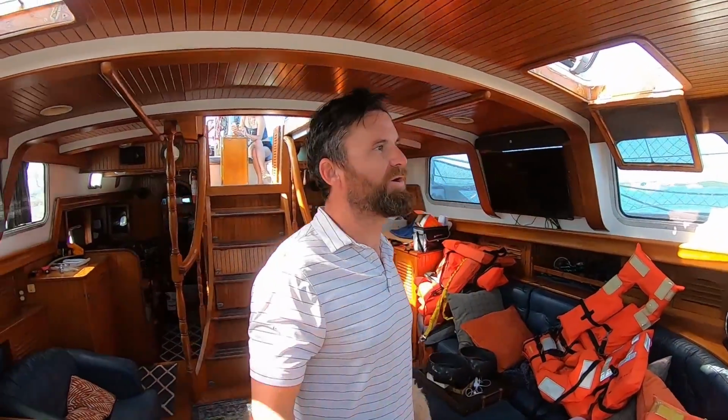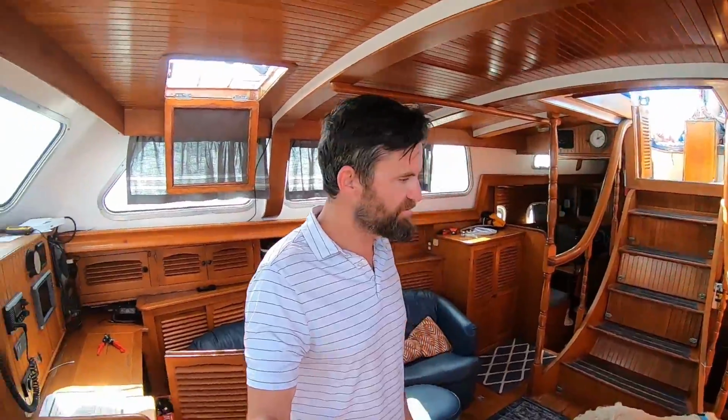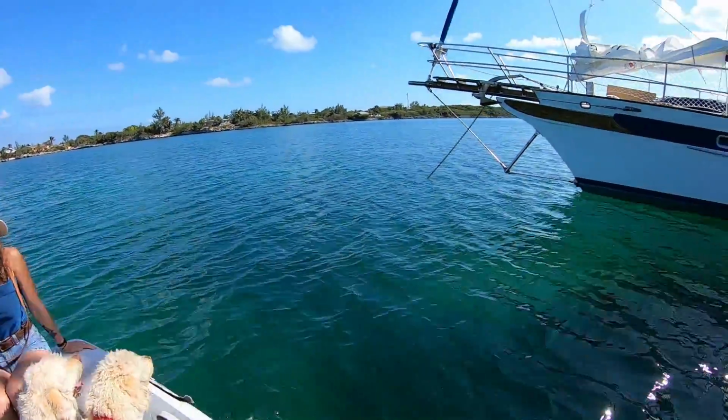We're anchored out here, but we'll go in the marina and explore around there, see what there is to do. And then tomorrow a strong west wind comes in for a couple days. Right now we're on the west side of the island, so we're going to the east side where there's a really nice beach and good snorkeling and all that. So we're gonna do that today. Go explore.